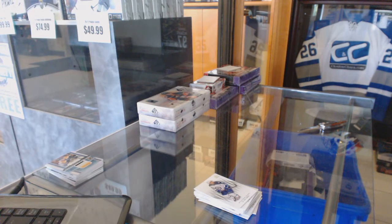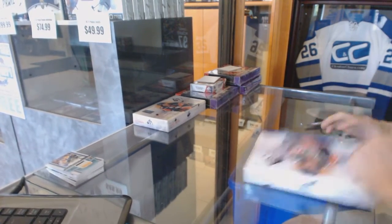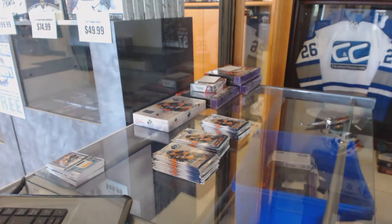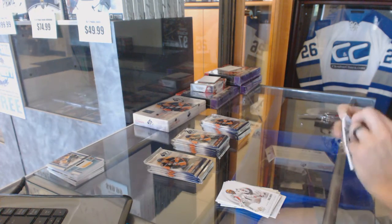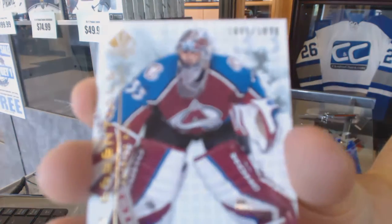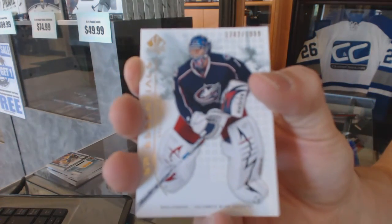All right, now on to the two boxes of 09/10 SP Authentic. We start with base. Getting the base packs out of the way early. SP Essentials, number /1999, Patrick Roy. Patrick Roy. SP Essentials, number /1999, Steve Mason.